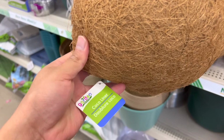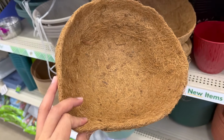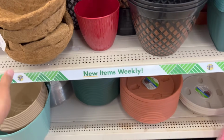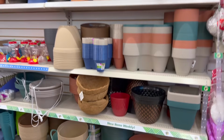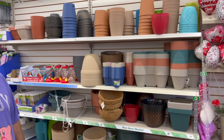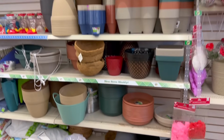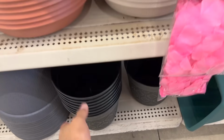I don't know what these are called, but oh, coco liner, there you go. Because I knew I was gonna forget. And everything in Dollar Tree is $1.25 unless it says otherwise. See those other saucers that I was talking about? Here I am backing up for you. It was a pretty small selection. Usually it's pretty big, but they had almost everything, like 80% of everything, which was amazing.